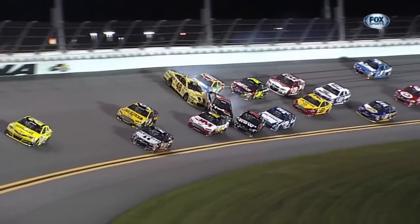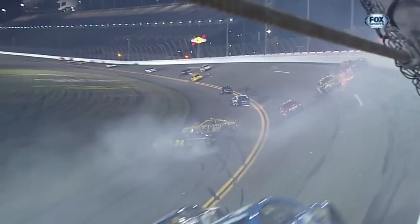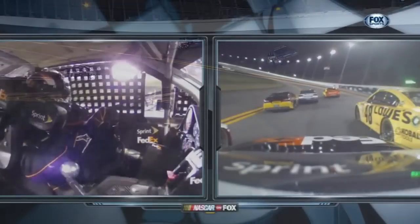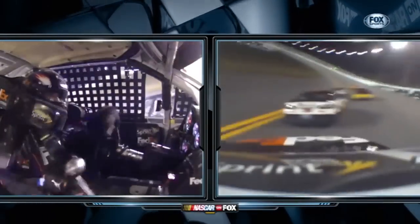Watch his 55 car. He's going to get clipped right here when he's trying to get by right there. And man, he nails that outside wall. See a side window pops out of the car. That was a terrible lick. Over the bottom, let's ride along. 18 with you. Watch it.